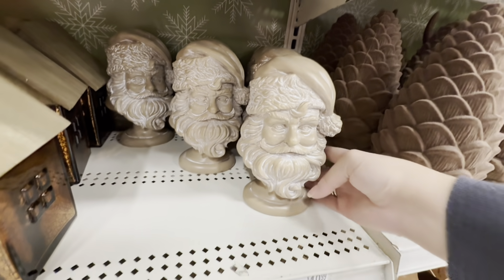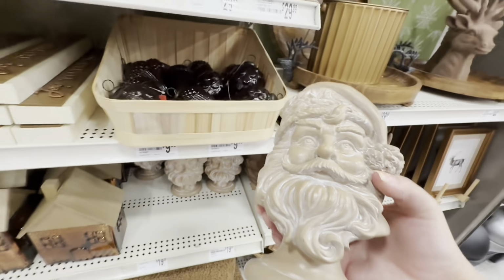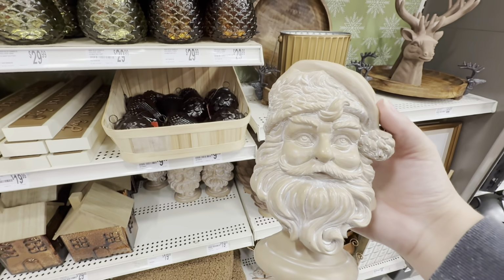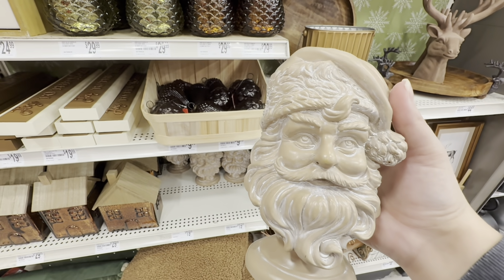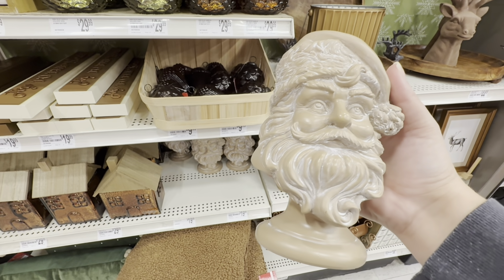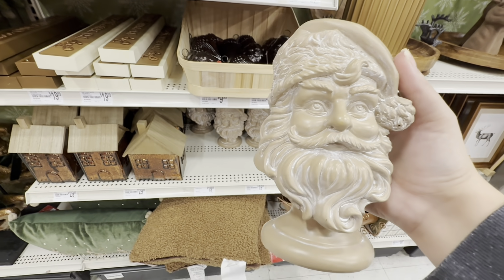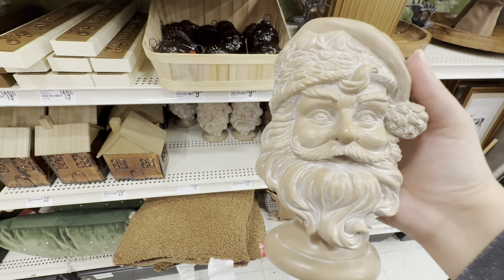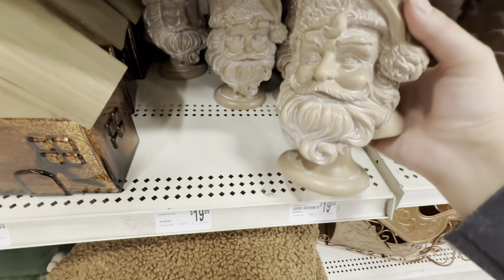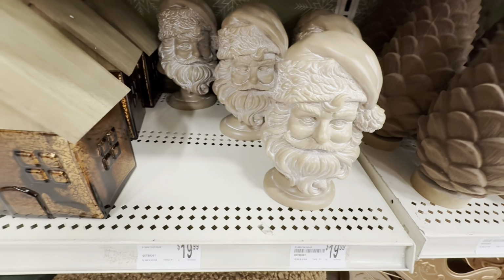And they have their version of the Santa Claus bust. This is $19.99. It's smaller than the white one from Walmart. It's more like the size of that flocked red velvet one that we saw at Walmart. More that size. You can kind of see in comparison to my hand how large it really is. $19.99 before the discounts. I do like this. I do have a Santa bust at home already that is kind of a neutral colorway like this, but a bit bigger.